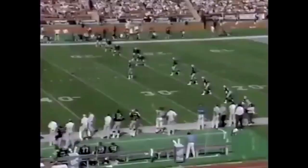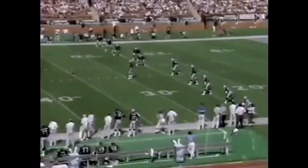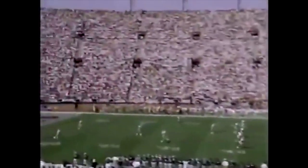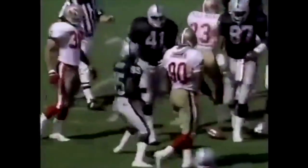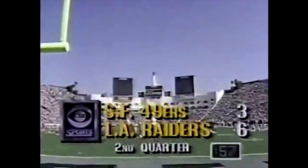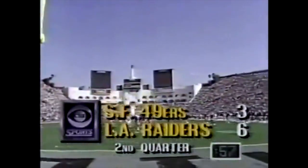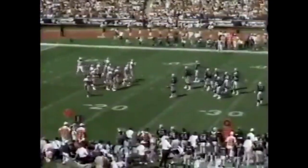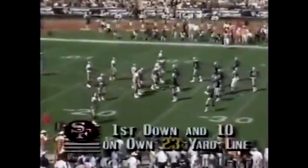Jaeger to kick it off. Spencer Tillman and Dexter Carter back deep for the 49ers. High kick. Tillman. Cut down in a hurry. Sam Grady down on the coverage. The Raiders lead the 49ers 6-3 with 57 seconds left to play in the first half. And the 49ers out of timeouts.